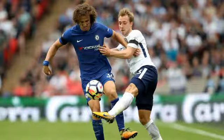The subtleties of Ajax's build-up play had significance for de Boer's successor Peter Bosz in the Europa League final in May. Manchester United manager Jose Mourinho deliberately left Davinson Sanchez free on the left, encouraging Ajax to play the ball to him by blocking the path to the more technically proficient Matthijs de Ligt on the right.